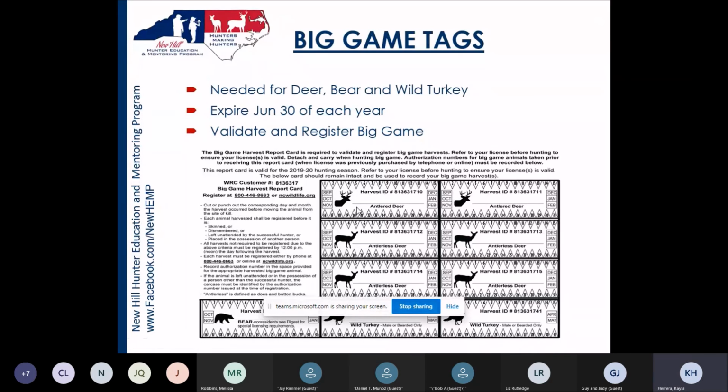So if you kill that deer and you don't end up cleaning it right then and there, then you have until 12 p.m. the next day to actually register it. So that changed a little bit from last year. It was different. You had 24 hours, but now they gave a deadline, 12 p.m. the next day. So after you report it, you'll get an authorization number and you just write that on the line. And then it has all those directions right here on the side.